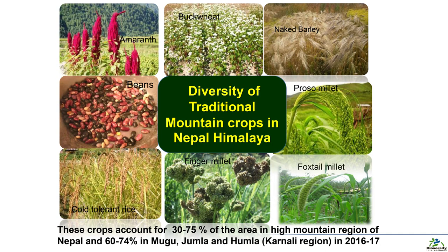As many of you already know, these are many of our indigenous traditional foods, and these food crops are the major food staples in the Himalayan region in Nepal. They range from amaranth, buckwheat, barley, and beans, including mixed color beans from Jumla, Humla, and Mustang, and also proso millet, which we call chino, foxtail millet, kaguno, finger millet, and also the high altitude so-called marshy rice, red rice, Jumli rice.